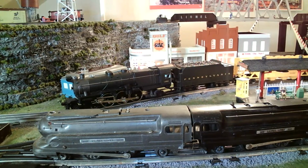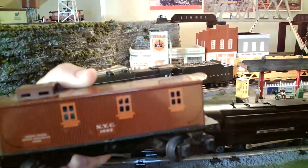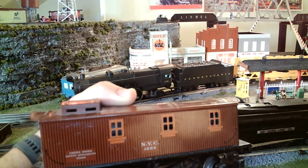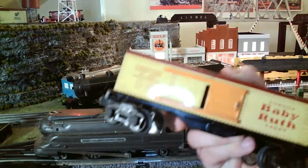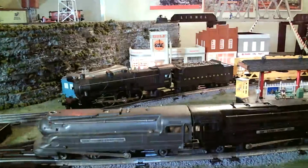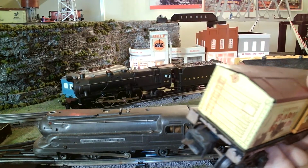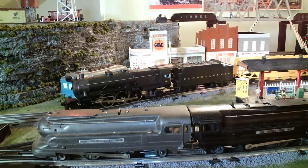These are some of the cars that the black engine came with. You have a New York Central caboose, and all this detailing is painted on or some type of stamping. I'm not exactly sure. And here's the Baby Ruth caboose, or sorry, boxcar. Geez, it's a boxcar, and has the interesting hook compared to a lot of the other pre-war engines. Just have the clasp type of coupler on there.